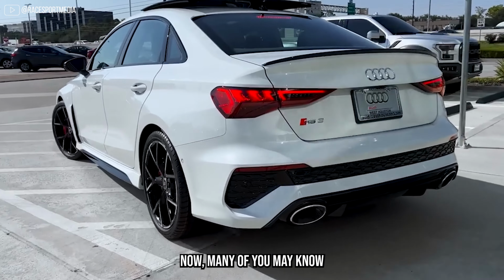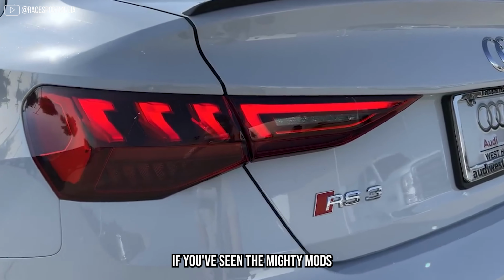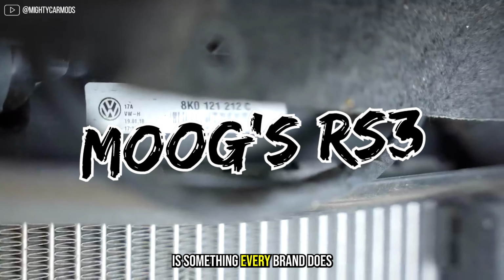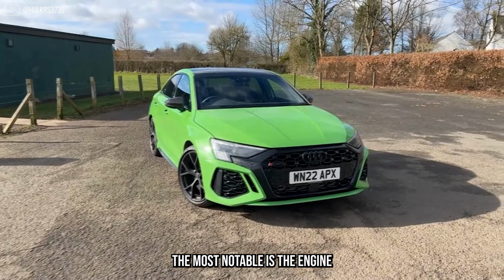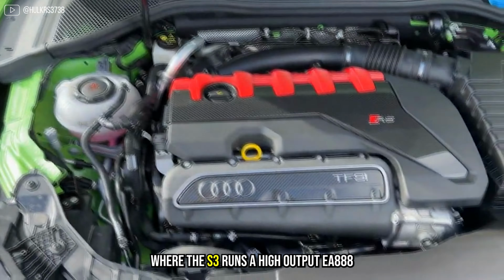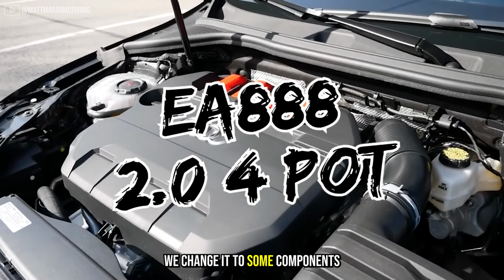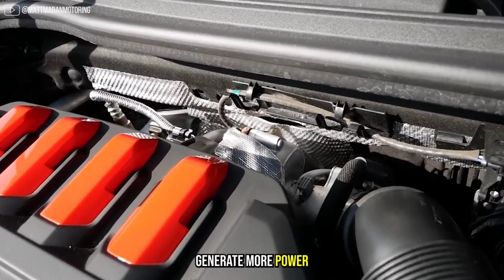Now, many of you may know that a fair few RS3 parts will have VW stickers. If you've seen the Mighty Mods build of their Volks Audi RS3, you'll have seen them. And sure, reusing parts is something every brand does. However, the RS3 does have a fair few party pieces. The most notable is the engine. Where the S3 runs a high output EA888, an engine used in various cars, with changes to some components such as the turbo to help models like the Golf R and S3 generate more power.